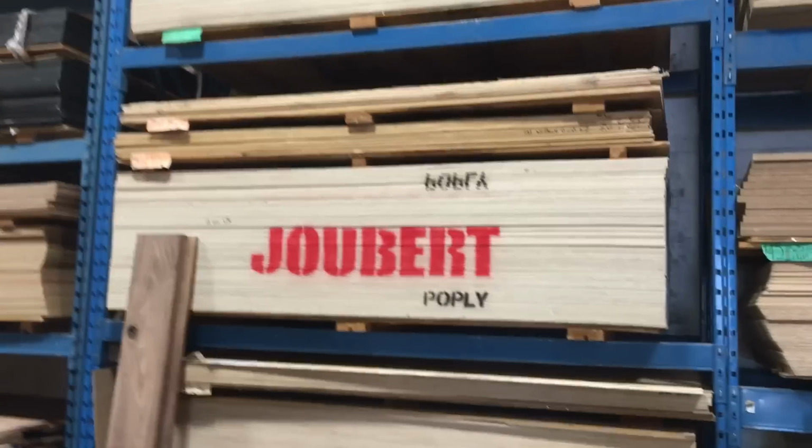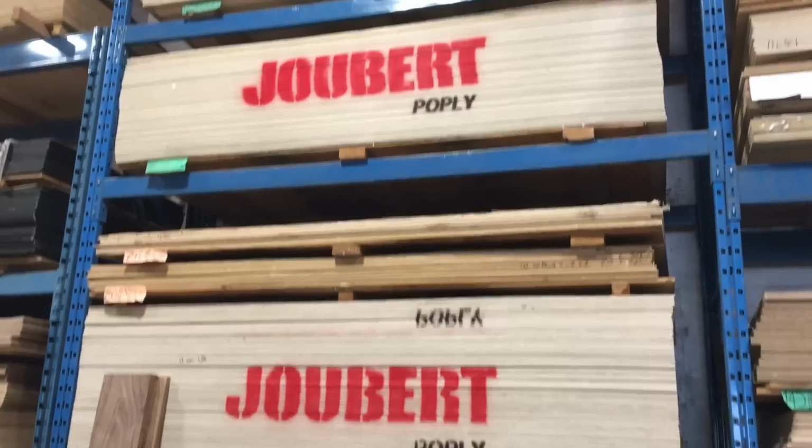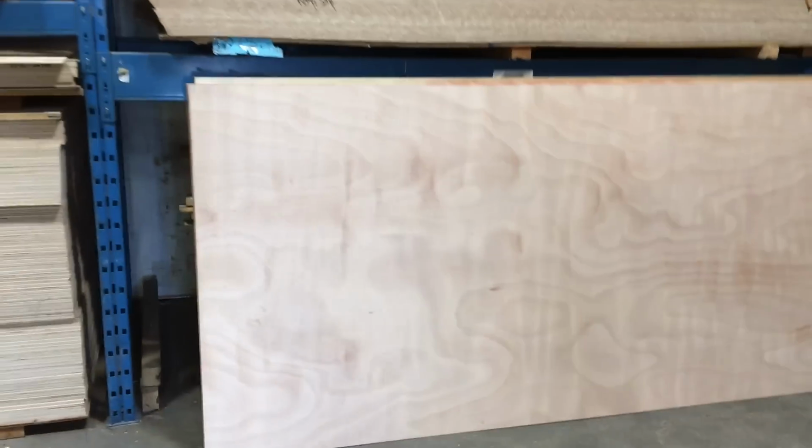So we're going to be using an Okume plywood made by Gilbert, and you can see the sheets we're going to use here. The face veneer is a little bit rough in spots. It wouldn't look very good under varnish, but luckily we're going to paint it inside and out, so this is going to work out just fine.